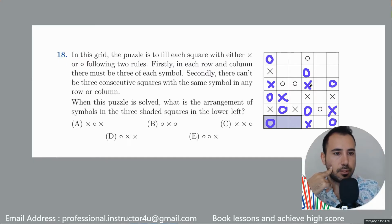Okay, I don't know how good this is, but O, O, X, X, this one has to be an X too. Okay, this one over here now. This is X and X, so the middle one has to be O. For the same reasoning, this one has to be O. Okay, so let's see more things.